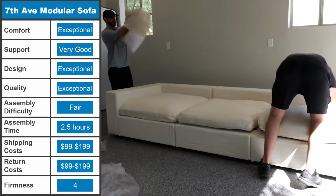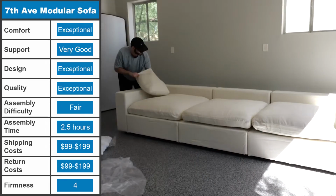It took more time than anticipated and the instructions were a bit confusing. With that in mind, I would strongly recommend paying the extra for the white glove delivery setup. At the time of this video, the extra cost is just $100 to have professional setup. That is more than worth it given the complexity and difficulty we had with setting up this sofa.